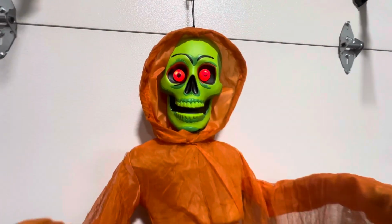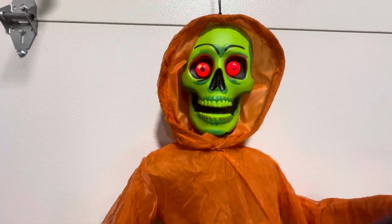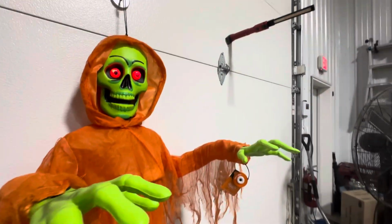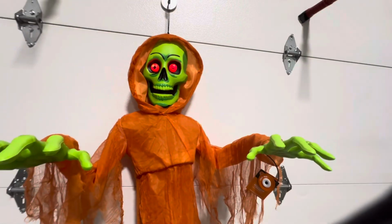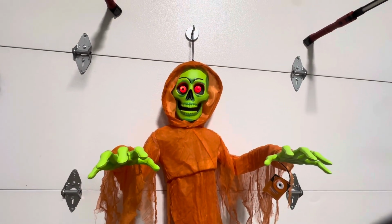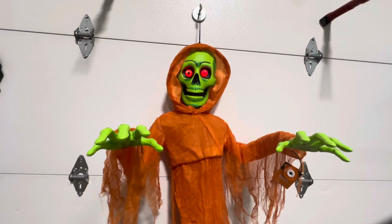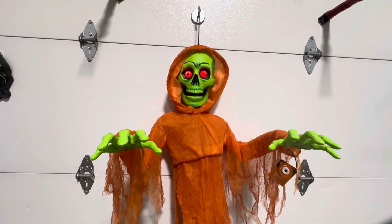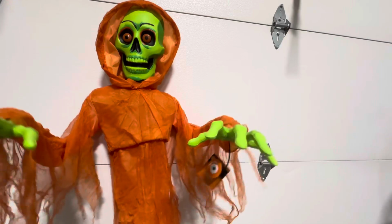So, he's got, like, a million phrases. I don't think we're going to cycle through all of them, but we'll turn them on so you can hear some of them. He is, by the way, fully outdoor rated, and I'll show you. You can't really see. You guys see the covered switch. So, there we go. I do wish he had a sound or a light sensor. Kind of hard to get going.